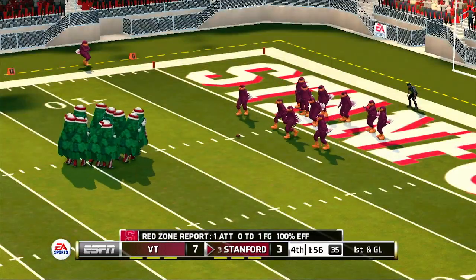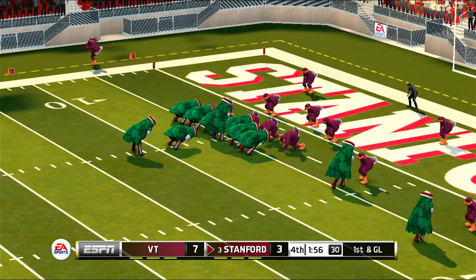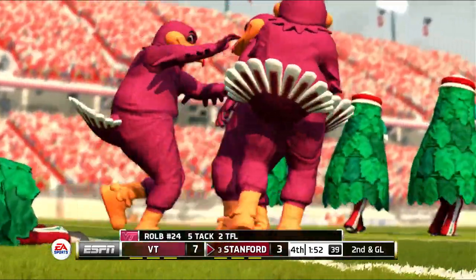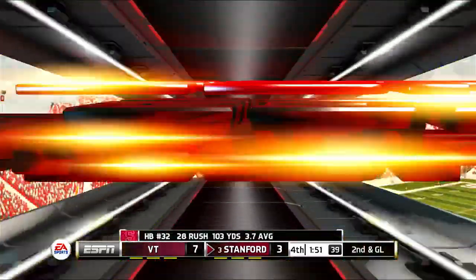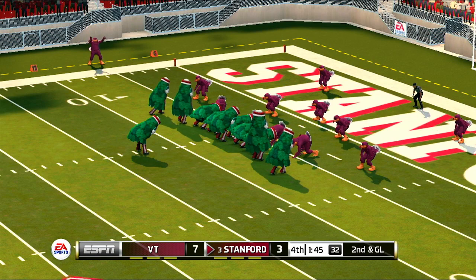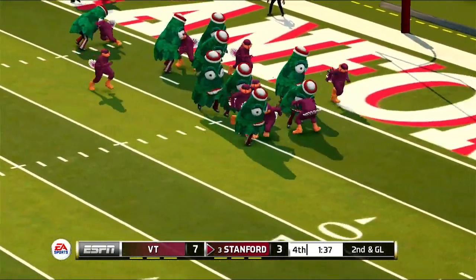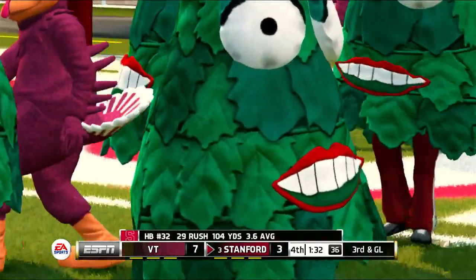This is it. They've got all four downs to get in the end zone. And he's tackled at the 6-yard line. That is a loss of 2 yards. That brings up second and goal. And this is the 16th play of the drive. They keep it on the ground with the tailback. Gets to about the 5-yard line. That's good for a gain of 1 yard.